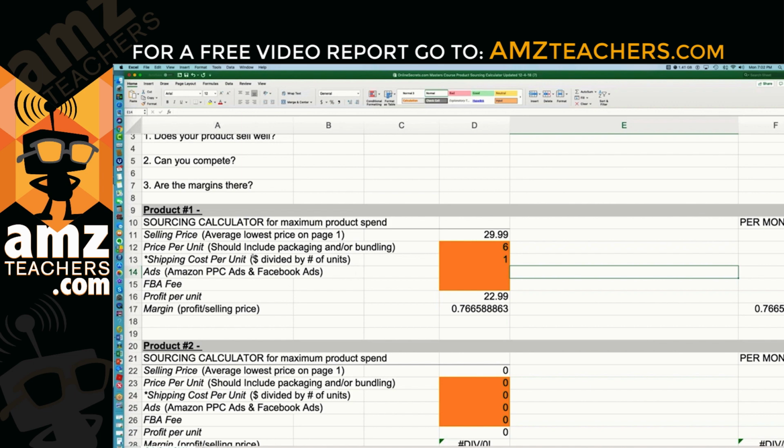And then like Sam mentioned earlier, we definitely recommend bundling. And I found that portable blood pressure monitor, we would have to do additional research to see what would make sense to bundle with that portable blood pressure monitor. But once you do that, you would bring your total price per unit back here. So let's say you add 3 different products in your bundle, the portable blood pressure monitor and 2 other products. You would add all of those cost per units together, and that's what you would put here, right? And then there's a whole strategy around figuring out the best price point for a bundle. It would obviously be more than $29.99 if there were 3 additional products in there.